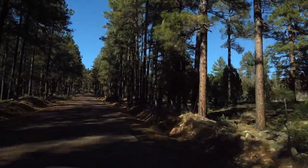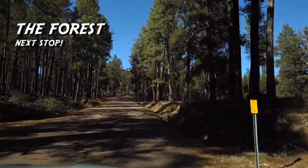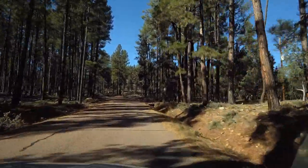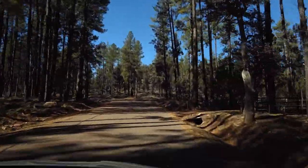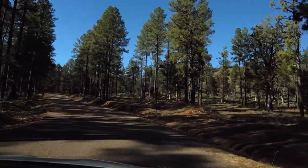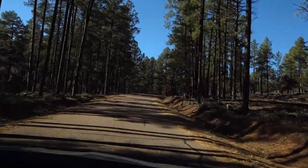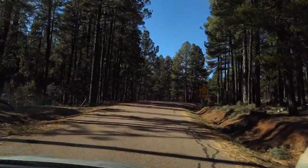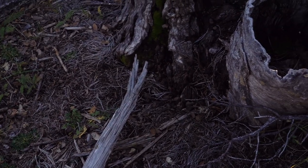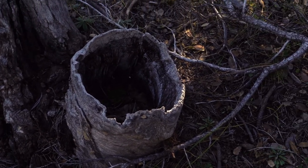It's time to head to the next stop. This is a new area to me, but I'm hoping to find some cool fossils or something in the area. We're heading into the deep forest now to explore. This paved road won't last long, though. Oh, neat. Look at this rotted out stump. I just love things like this. How special and unique.